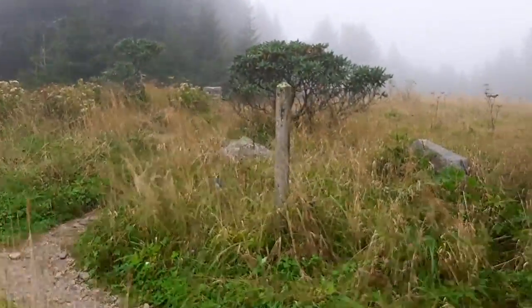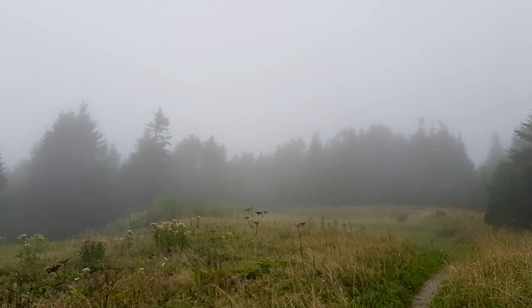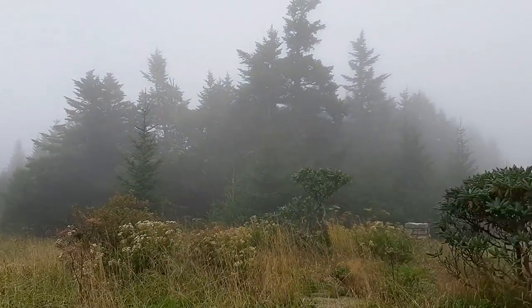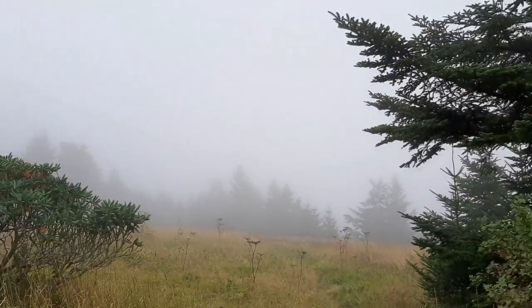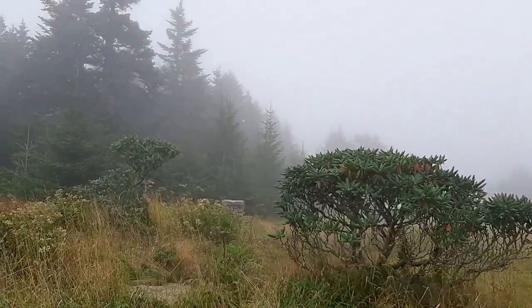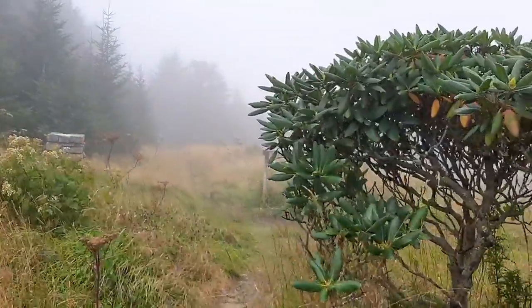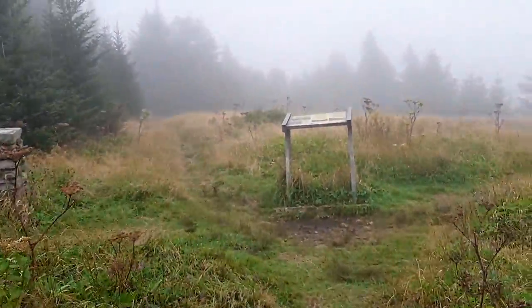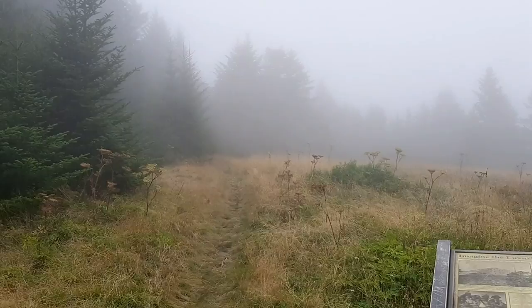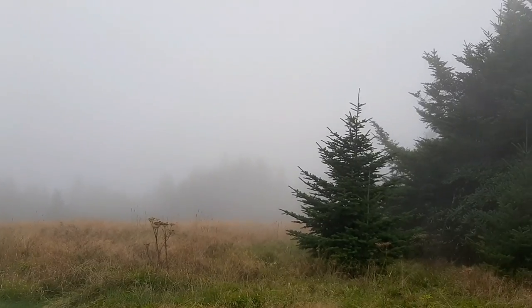Looks like we got the Appalachian Trail over here. Look at this, guys. Imagine being here in the winter. Snowstorms are probably extreme. Wow, it's beautiful up here. They call this the Cloudlands because of all the clouds. Basically in the clouds.